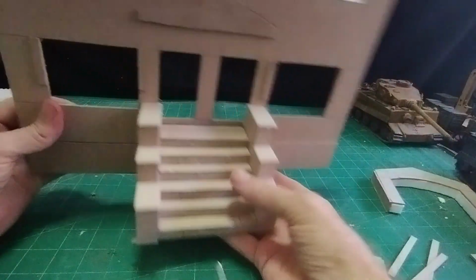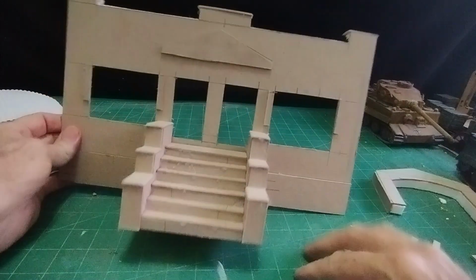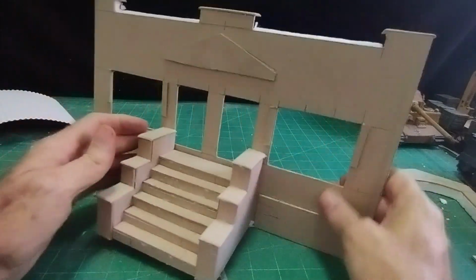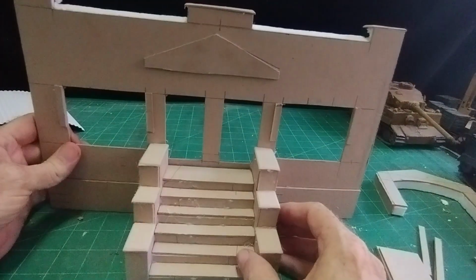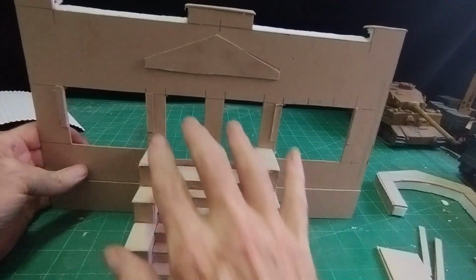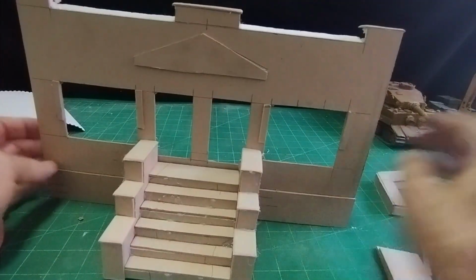So I finished my steps off and stuck those to the front of the building there, and we've got our side wall there with capping stones all down. So that section is done. Now we need the arched section at the top of the stairs.